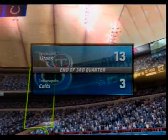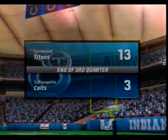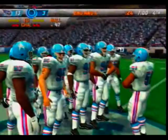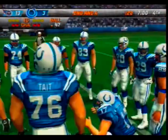So at the end of the third quarter, the score is 13-3. Titans 13, Indianapolis 3. The teams are set for the fourth quarter of play.